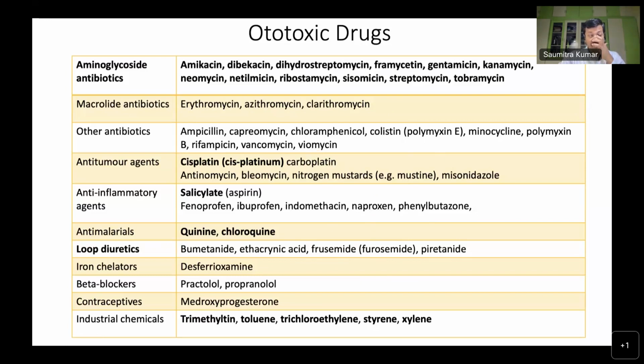So there are different pathways by which ototoxic drugs exert their ototoxic effects. Some have specific vestibulotoxic properties, but most of them cause equal damage to the vestibule as well as to the cochlea. But as I told you, most of these agents, when stopped, the ototoxicity will go away. Only in a few cases it is permanent.